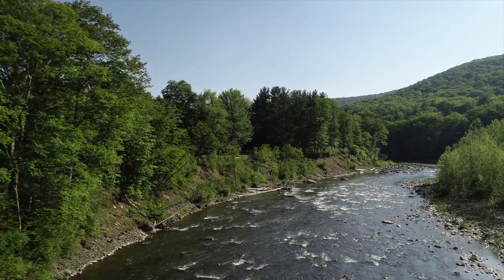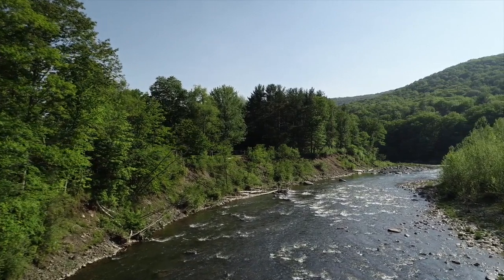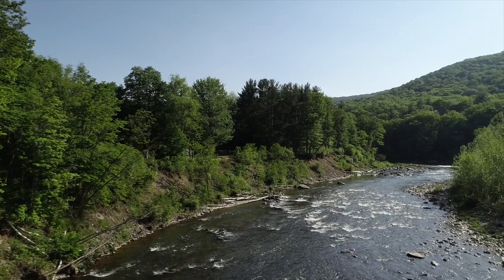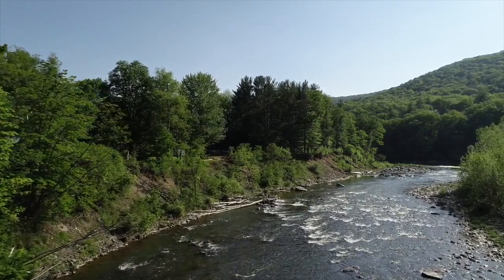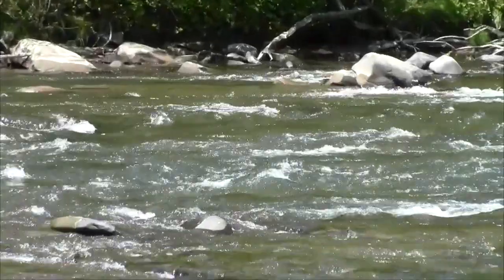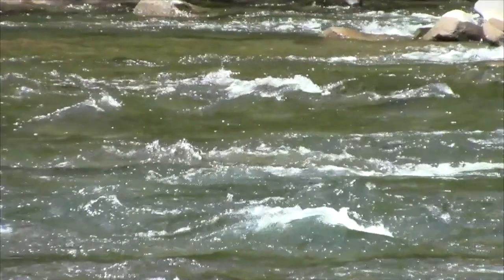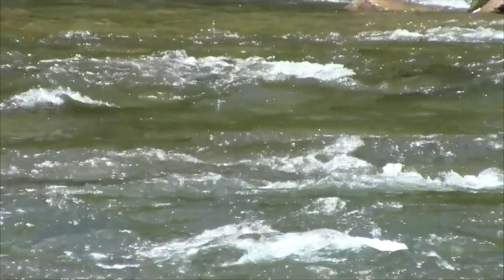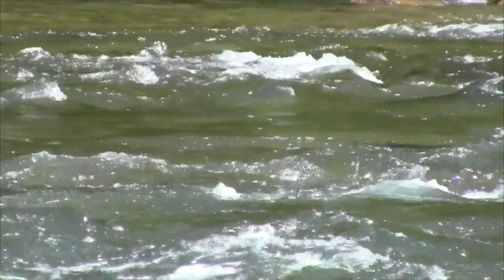A section of a stream can be separated into a series of parts known as riffles, runs, and pools. Riffles are the areas of a stream where the water is shallow and runs fast. They are often found over rough beds made of gravel, cobbles, and boulders. The constant splashing makes riffles the most oxygenated areas of a stream, and therefore makes them home to a wide diversity of invertebrates and fish.